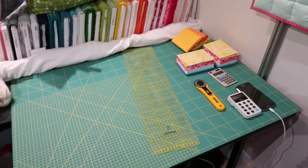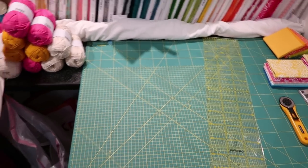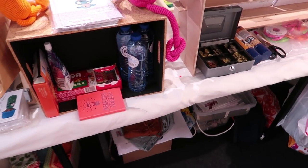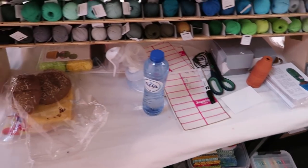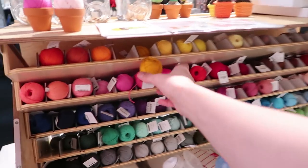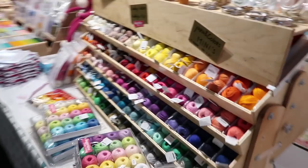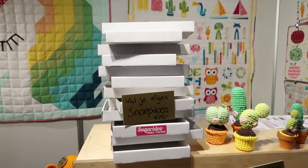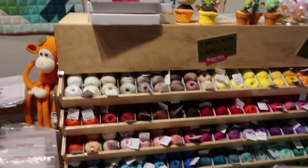So here I have my cutting department. When people want to buy fabric from the bolt, I can cut it here. And then we have the cash register, some food, business cards and stickers, more food. And this is the back of my yarn display. Really nice. And this is what it looks like from the front. So here people can pick a box and then fill it with 20 mini balls of yarn.